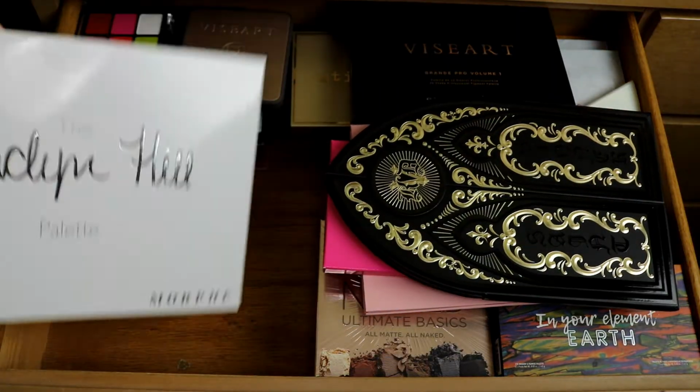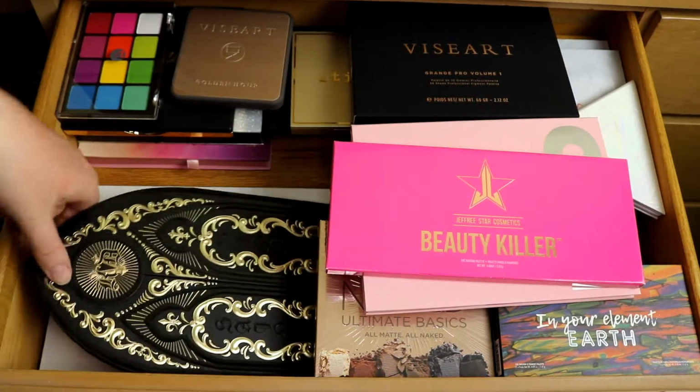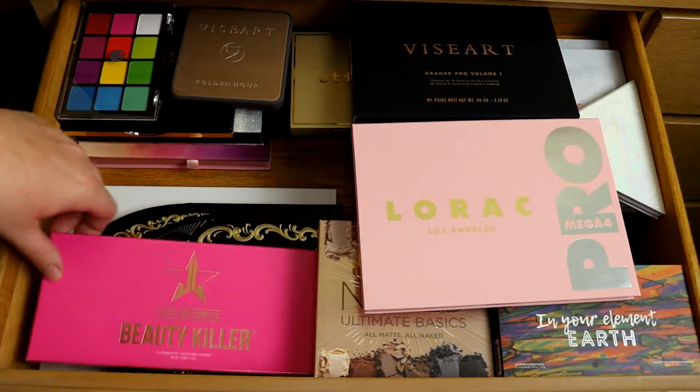And I did get this when it came to Ulta, so I have the shiny packaging that apparently is not as easy to get dirty.